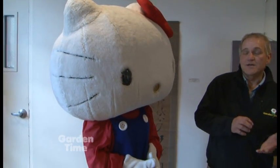So this is an event that really is a lot of fun, but it's also great, especially if you love camellias and want to find out more information about them. You can go to gardentime.tv. We'll click you over to their website. You can click on there and see what everything's going on, and come out early for the run, too.